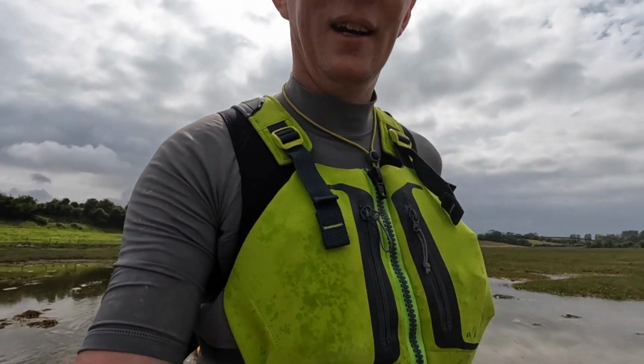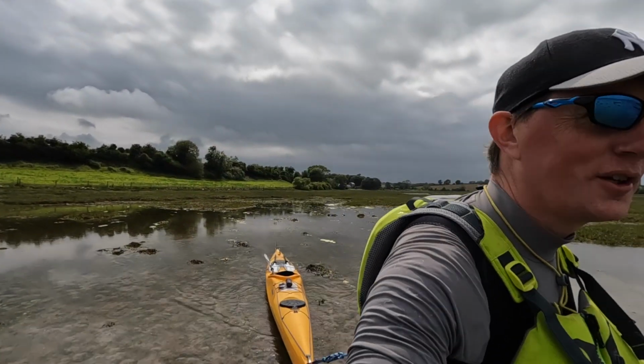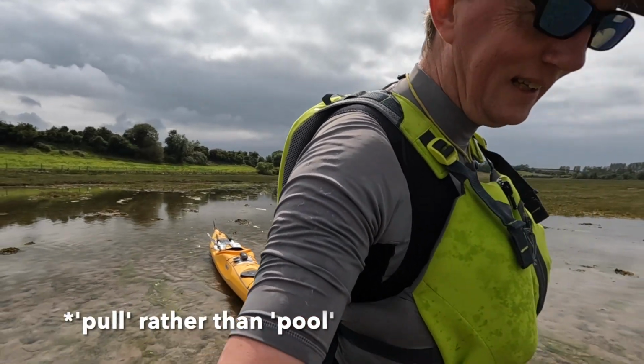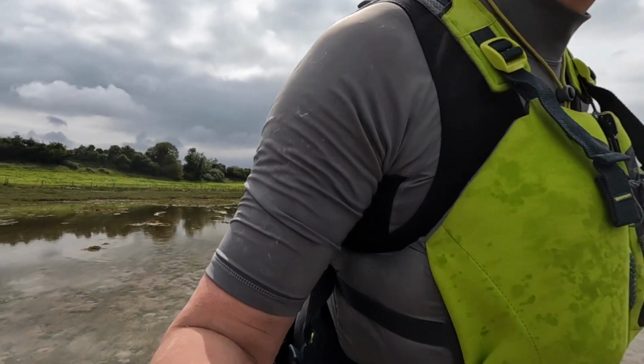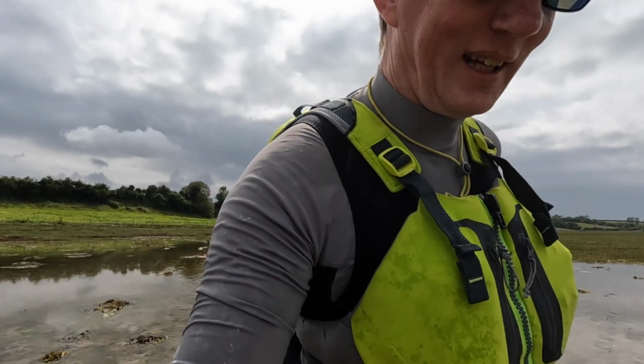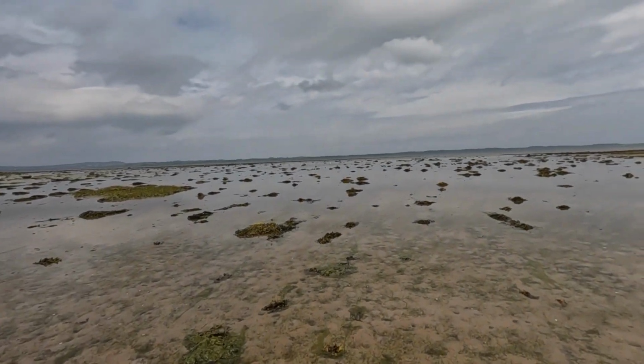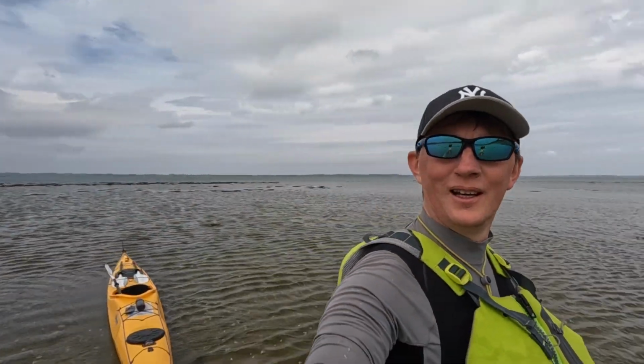It was nice to do the full lap of Horse Island, but that has left us with this shallow water and the bit of a pool. But that's why you bring your sling, and the water is rapidly getting shallower. But look at that scenery, 6 inches deep.